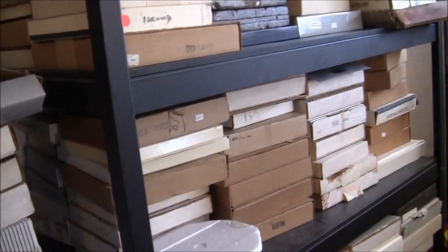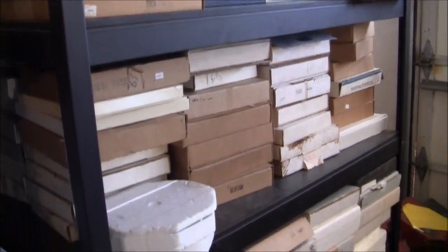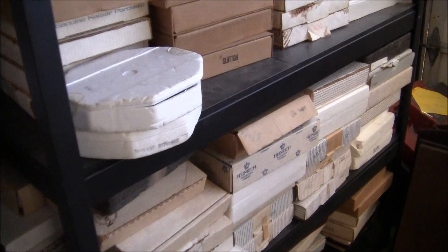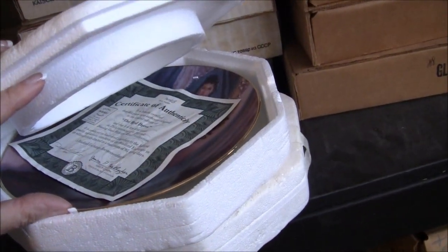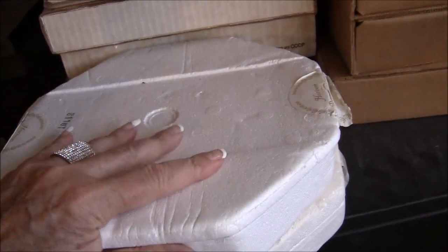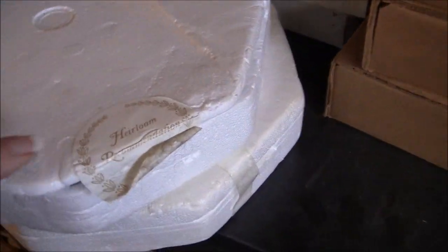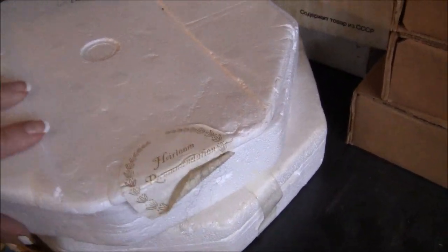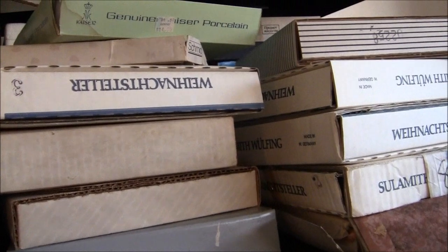I don't even want to know what's in these boxes. Probably collector plates. I'm not going to open any of it. What is this? Okay, these are all collector plates. Certificate of authenticity. That's a nay-nay no-no for me. I know a lot of people would be in heirloom heaven right now. But I don't know what that is. And they have so much of it. Genuine porcelain.